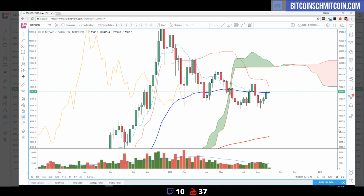So what does that mean? Well, nothing right now, but there is a bit of resistance coming up right here with the weekly Kijun. And this is notably lower than the previous high. And if we can break above this price level, which is, let's call this 7,900.